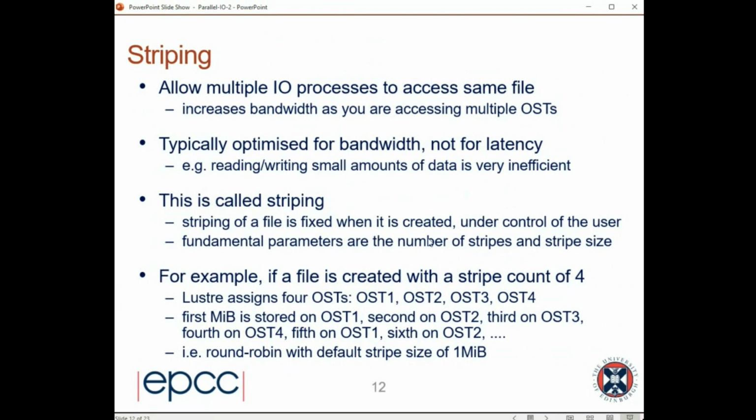Striping of a file is fixed when it's created. It won't change under the control of the user. The fundamental parameters are the number of stripes and the stripe size. For example, if my file is created with a stripe count of 4, Lustre might assign 4 OSTs, OST1, OST2, OST3, OST4, for the sake of argument. It takes the stripe size and divides the file round robin in blocks of the stripe size. The default stripe size is 1 megabyte. So the first megabyte of the file is stored on OST1, the second on OST2, the third on OST3, the fourth on OST4, and then the fifth stripe is on OST1 again. The sixth stripe is on OST2.